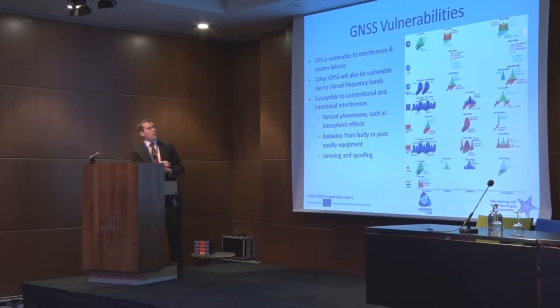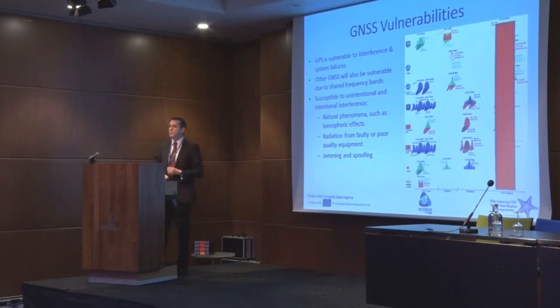But what it does mean is if you get any problems, and particularly on this right-hand side, which is where all the civilian signals are, if you get any problems on here, any interference, you can effectively take them all out in one go. So it gives a single point of failure in that sense, and that's what we need to get across. We need to understand what that means and find a way of getting around that.